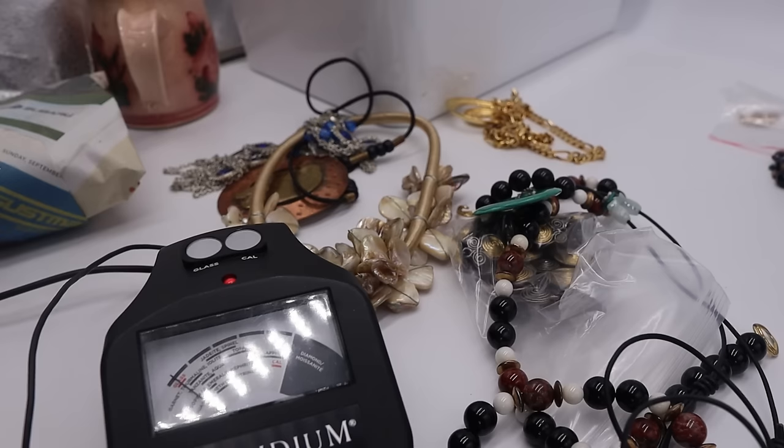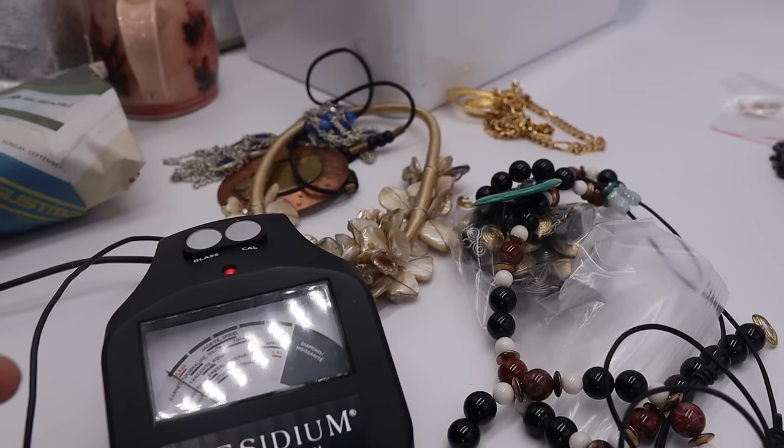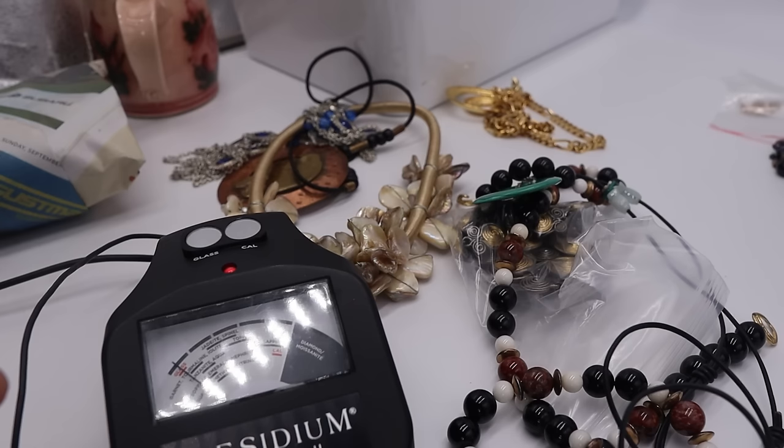Oh, I have to let it go back down. All right, let's get this. So it looks like it's just jumping around in the glass. Then I'm gonna do the black. Let's see if the black does anything. So the black goes past glass. I don't know, maybe it's cut onyx, but it might just be cut glass.